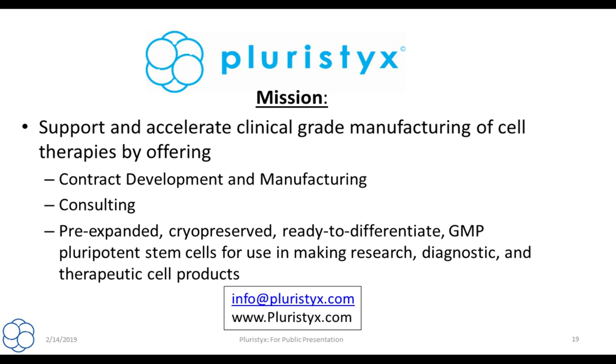So GMP reagents are just by nature more expensive because there's a lot more traceability that goes into that. The testing's more extensive, things like that. So when you're working in a GMP environment, the same kind of thing. The lab will look the same. It'll have an incubator. It'll have a biosafety cabinet.